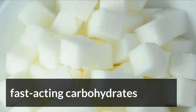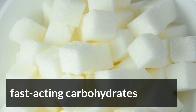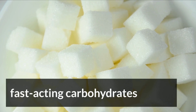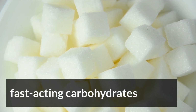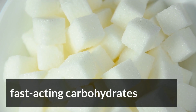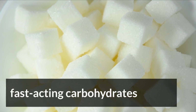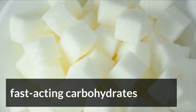It would help if we always carried fast-acting carbohydrates such as glucose tablets or hard candy. However, after the episode, we should inform our healthcare provider to get more help to prevent any future episodes.